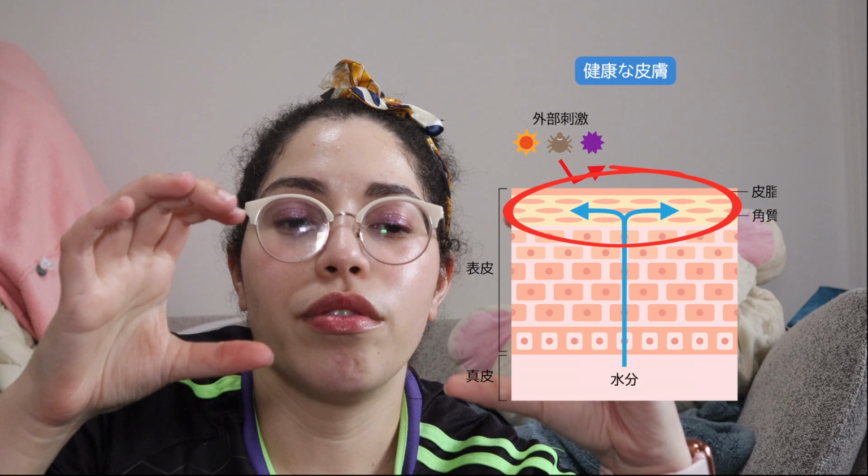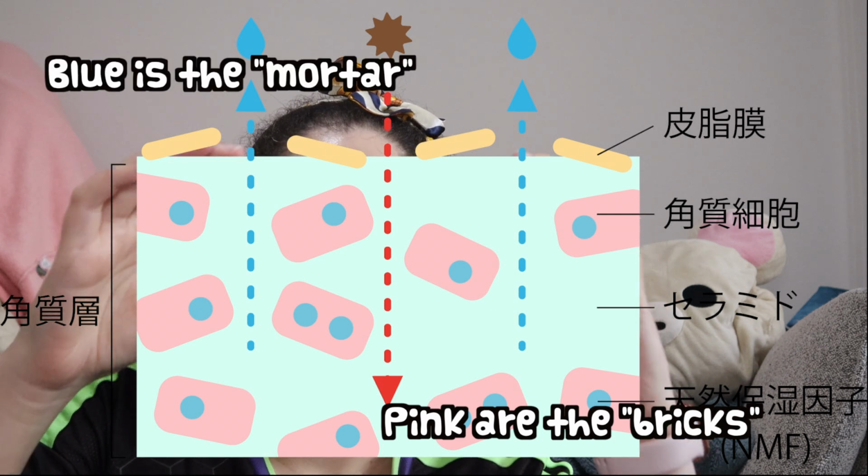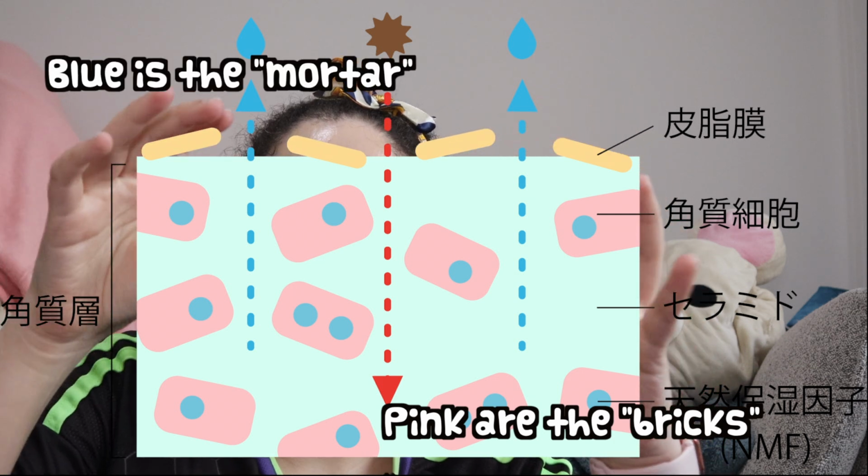So if you don't have enough, it always looks like the bricks are kind of shaky. Essentially, if you don't have the mortar well set in between the bricks, or you don't have enough of that, then you're gonna have transepidermal water loss, you're gonna have a lot of moisture loss, and that will help your skin to look, well, dry. So yeah, that is one ingredient that generally speaking, I try to have in most of my skincare products.